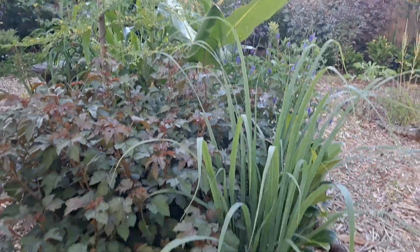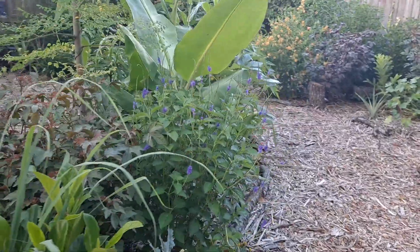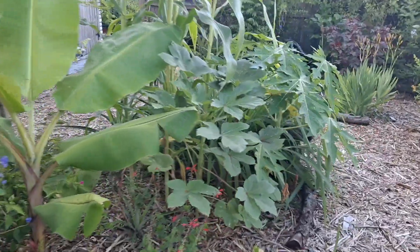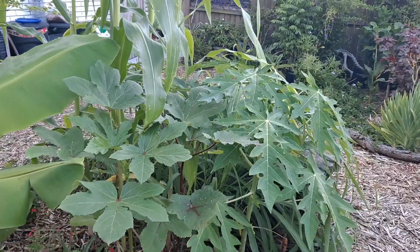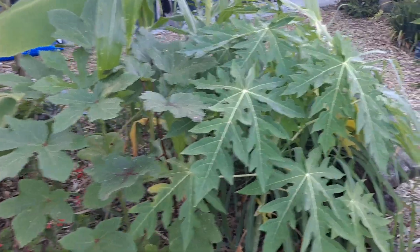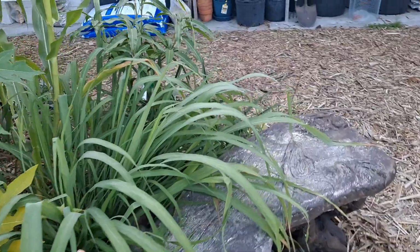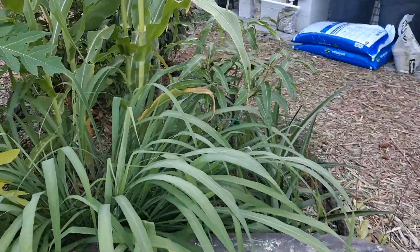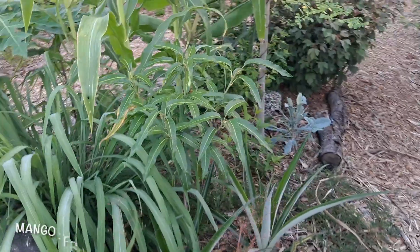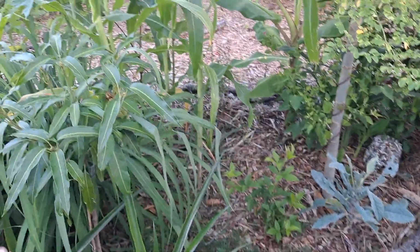On this front island, this is a China jackfruit. There is another banana. I think that's like an edible leaf hibiscus, I'm not sure. Papaya. This is citronella grass. It's a little bit different than lemongrass. This is fruit punch mango. Different pineapples are on the ground.